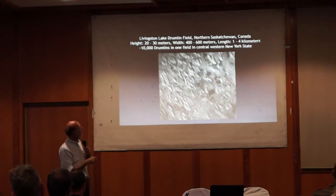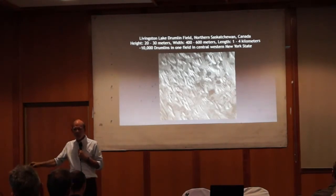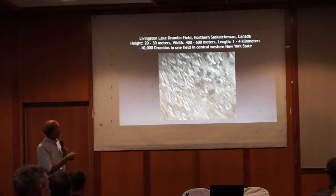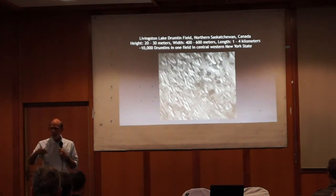And the geologist who was discussing this concluded that the waves had to be much higher than the height of those drumlins. So we're talking about at least 100 meter high waves, traveling at enormous rates. And this is sediment that piles up as it goes. For example, one drumlin field in central western New York State contains 10,000 drumlins. And these are most obvious when you're flying over in an airplane.